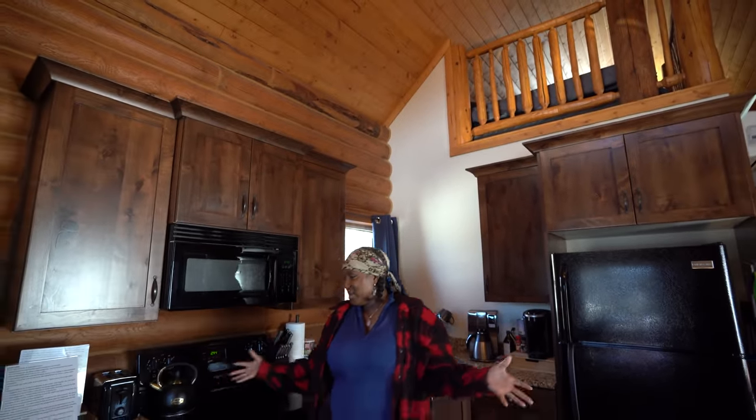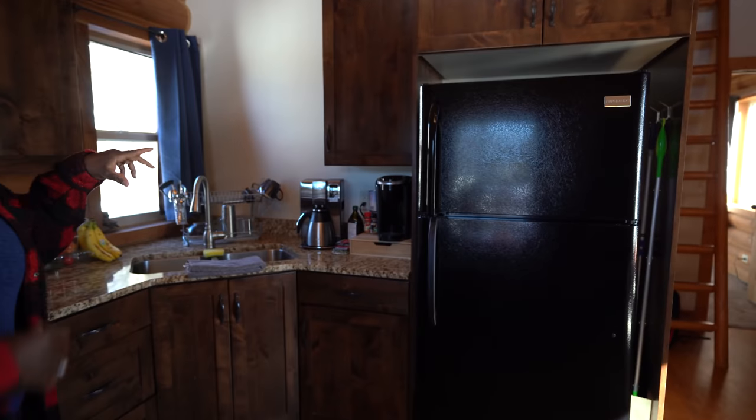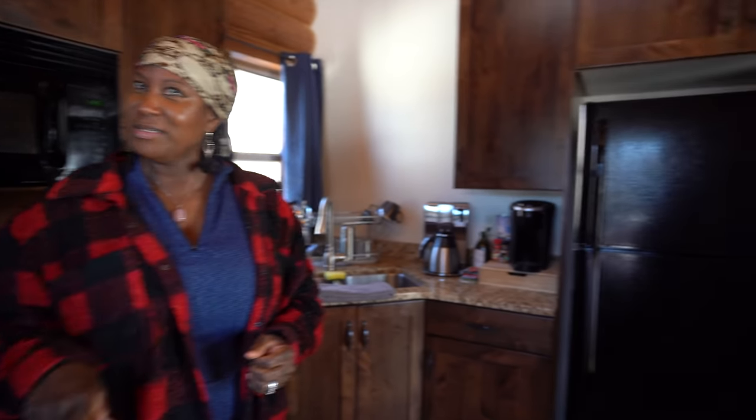All right, welcome to our cozy cabin in the woods. This is called Campfire Cove, the name of this cute little cabin. The moment you walk in, you have this really cozy, inviting feel, and you're in a full kitchen. Boom! And it's not one coffee machine, but two coffee machines. We definitely like to have our coffee. And I brought some Starbucks Keurigs. That's a nice bonus.